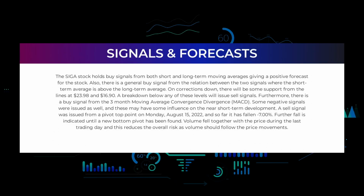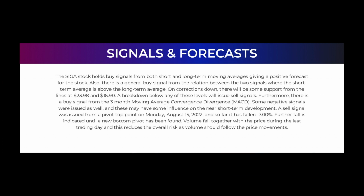In this section we will give you some information about signals found for SIGA. We will start with the general picture before we move on to some of the most famous indicators and signals that will give you a deeper and better understanding of the trading possibilities in the stock.